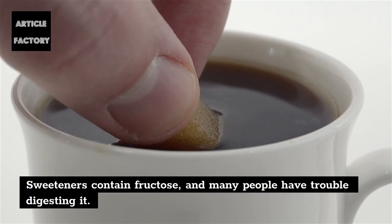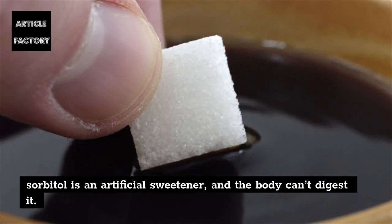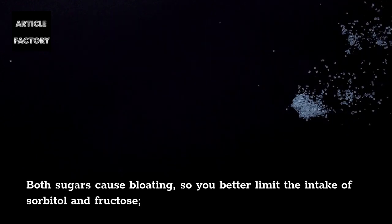Sweeteners contain fructose, and many people have trouble digesting it. Sorbitol is an artificial sweetener, and the body can't digest it. Both sugars cause bloating, so you better limit the intake of sorbitol and fructose.